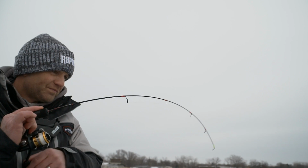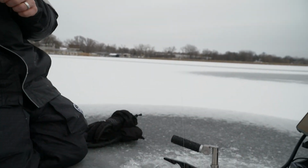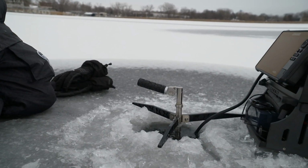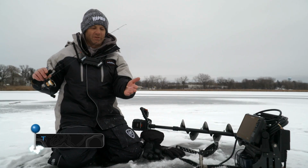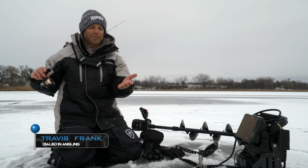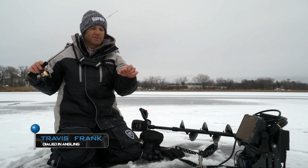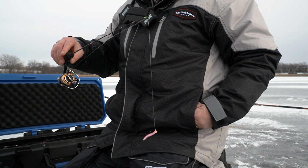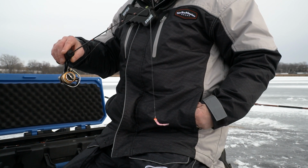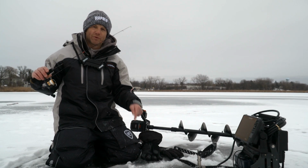I can't remember the last time I have used a split shot weight on a jigging rod. I certainly don't use it when I'm using walleye spoons, fishing for bigger fish, and I definitely don't use it when I'm fishing for panfish anymore. This right here is a small VMC tungsten jig, and it's a very small profile hook, which is ideal for panfish, but the weight gets it down really fast.